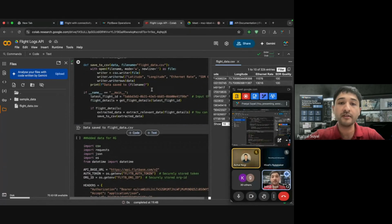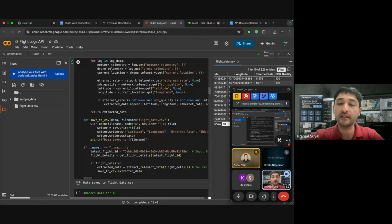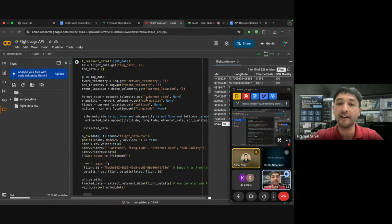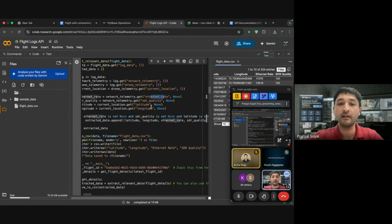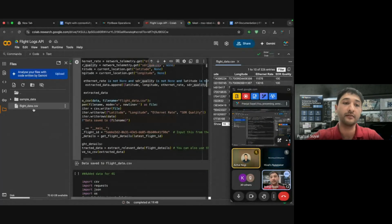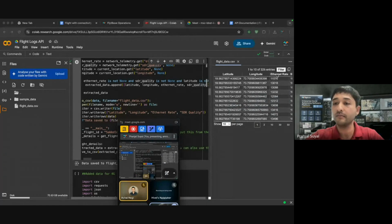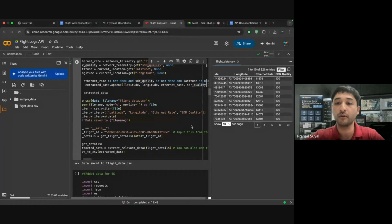So what I did was, directly using Gemini and ChatGPT, I iterated a bit and extracted certain fields from the data that I wanted, like Ethernet quality and the RF quality, and I created a CSV. So when the script is executed, a CSV is created, which contains this data: latitude, longitude, and the associated parameter at that particular time point.